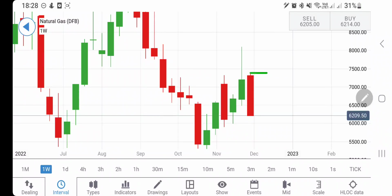Natural gas has given a sharp drop from 7.4 levels and closed the week with a flat bottom with a bearish indication, closing at around 6.2, very nearby to the support level at $6. Now, what to expect? Is it going to continue bearish from here and take the support again at 5.5, 5.4 levels, or can further lows be seen, or is it going to reverse from here? Which position should you take in order to profit? We will see with the help of charts and indicators.